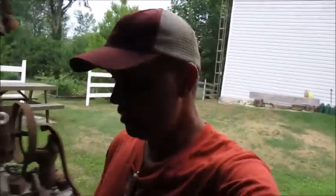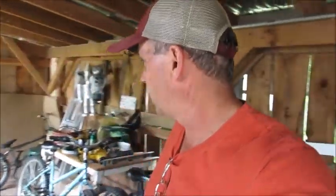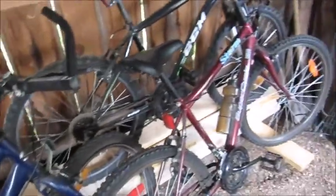Hey guys, Vlogger John here, and we're in the woodshed. I was going to do woodshed ramblings today, but as you can see, the woodshed is pretty full of stuff right now. Got all this lumber for the porch and some tools, so hopefully soon we'll have this cleaned out and we can do some more woodshed ramblings.